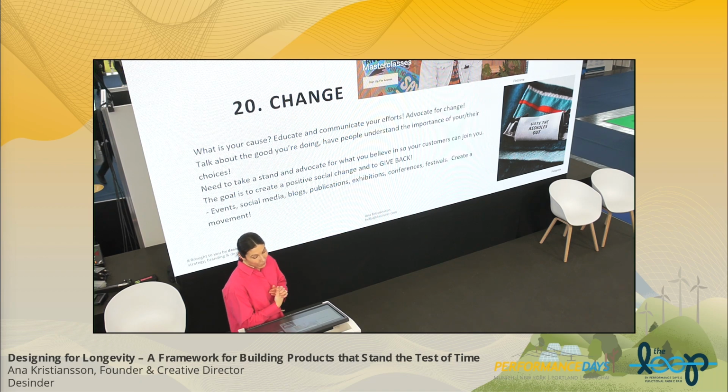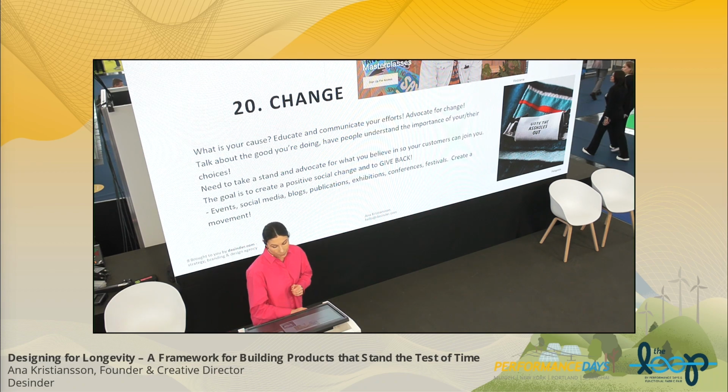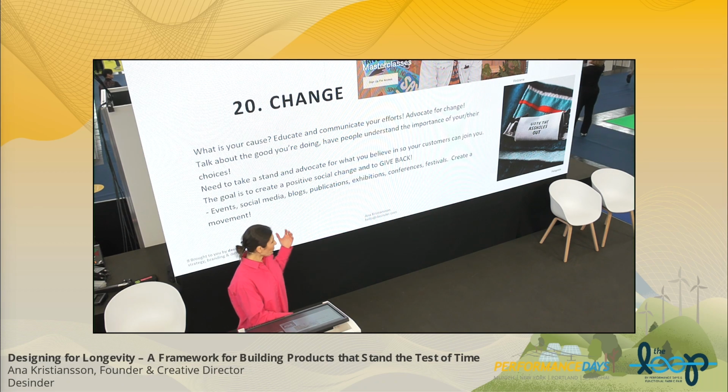But again, advocate for change. This is what this is about. Communication. This has not so much to do with the actual physical product, it has to do with communication. And you can do great things, but if you don't talk about the great things you're doing, your customer won't be able to tag along and support you and root for you. So create a movement.